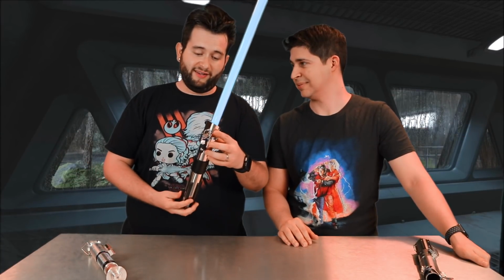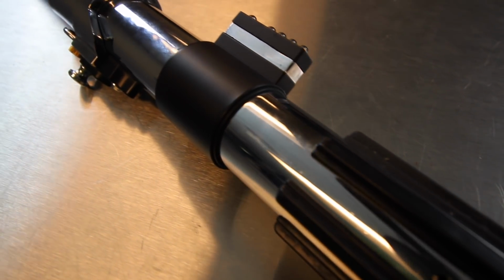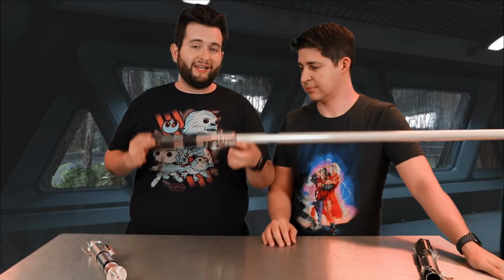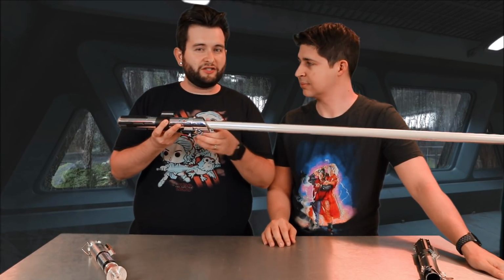This thing is not very bright. So what you're looking at here is a vintage collector's piece, a 2002 Master Replicas Anakin Skywalker lightsaber. High school me pined over this on the internet. One of the reasons why I love this lightsaber is because not a lot of people know that this was actually from Star Wars.